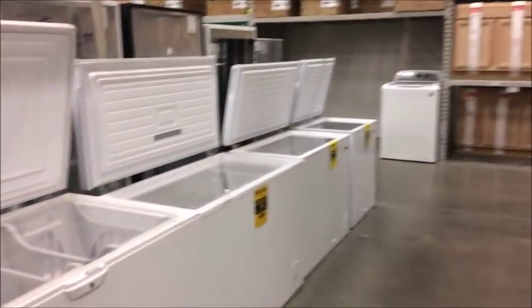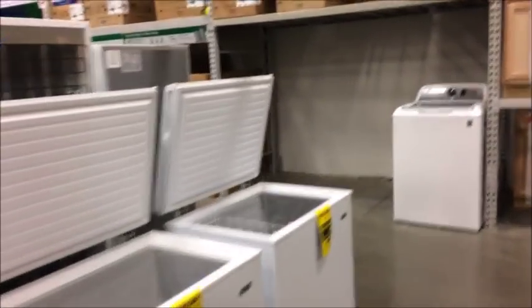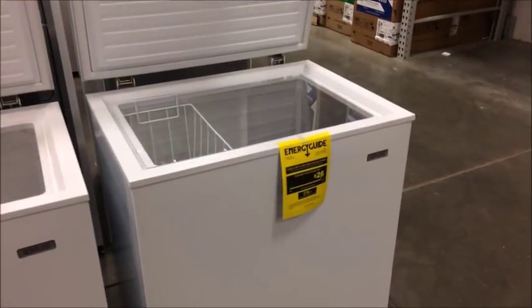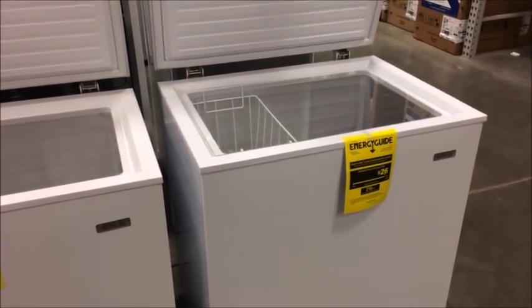So here's the clearance section. I was kind of hoping to find a freezer here, but I don't see one. Just refrigerators. Different options. There's the stand-up ones. Which one do I want? So the cheapest one is only $148, but it's small and not an upright. And I really kind of want an upright and not a chest freezer.